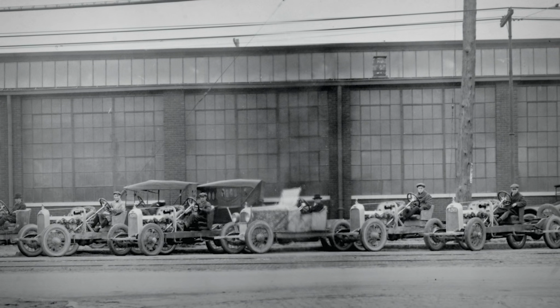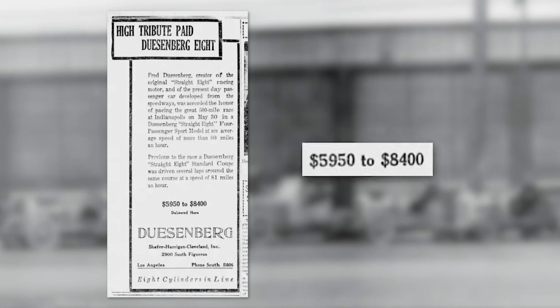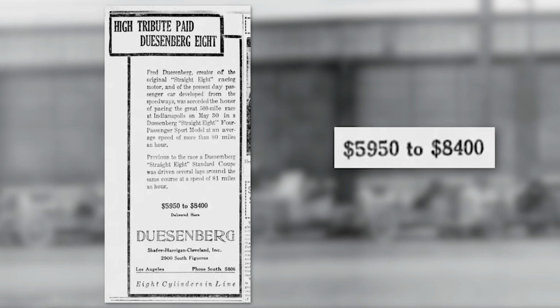There were several factors that kind of stood in their way. One is that they were very, very expensive cars. So their market was very small.